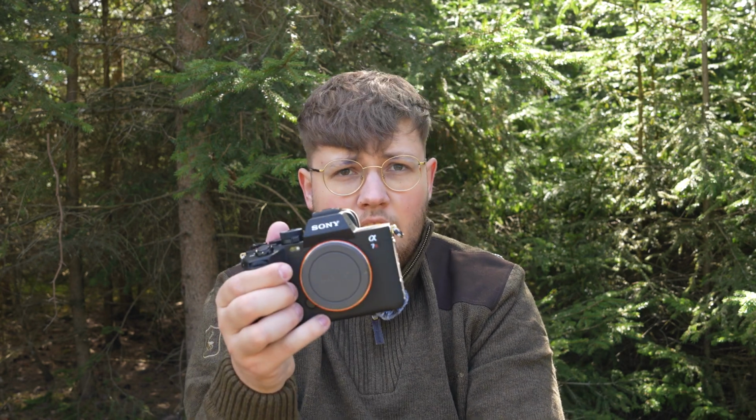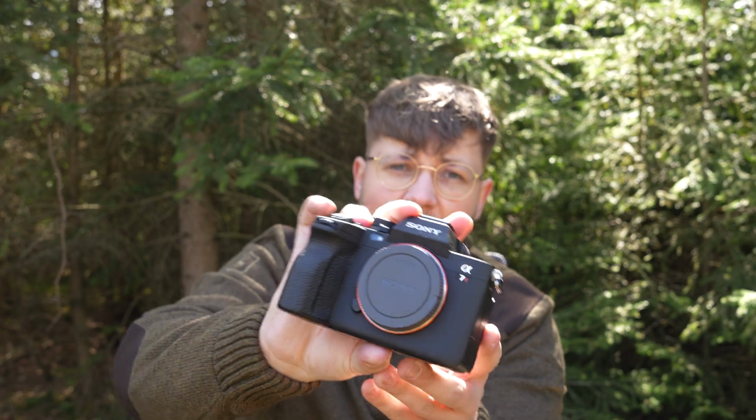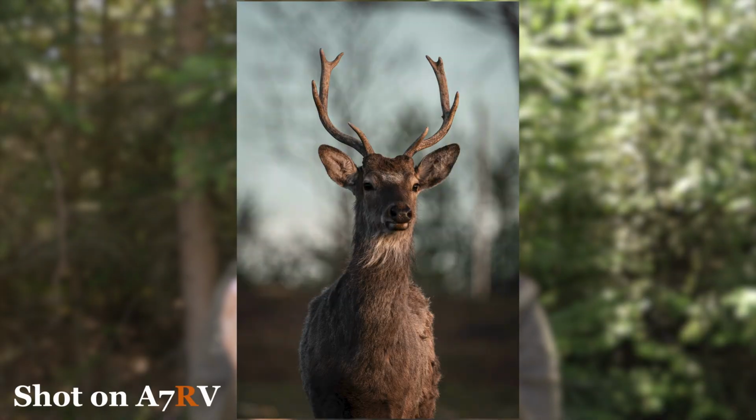This camera has a Bionz XR processor and a sensor which has 61 megapixels. Just in comparison, my A4 has 31 megapixels, so it's nearly double that. And the camera I had beforehand, the A3, had 24 megapixels, so it's nearly triple the amount of megapixels I had before, and you really see it if you take pictures with it, that the quality is amazing.